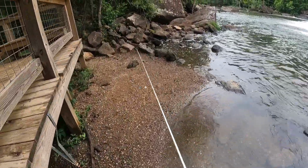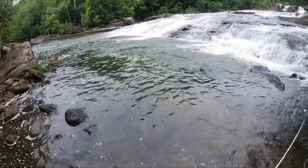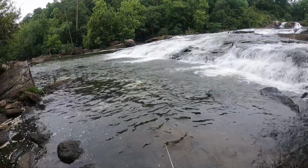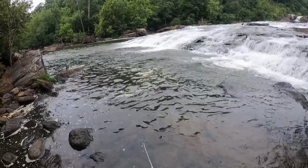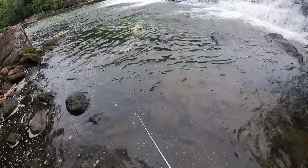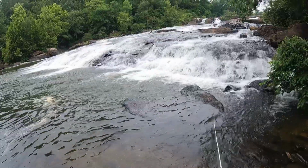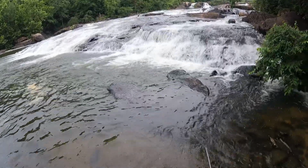So we're at the first spot of the day. Gonna hit these low falls right here, see if we can pull anything out of them. We're gonna start with a little rooster tail, just kind of slow rolling it back. Sometimes you can get some really interesting bites just throwing right into the falls and pulling it out.